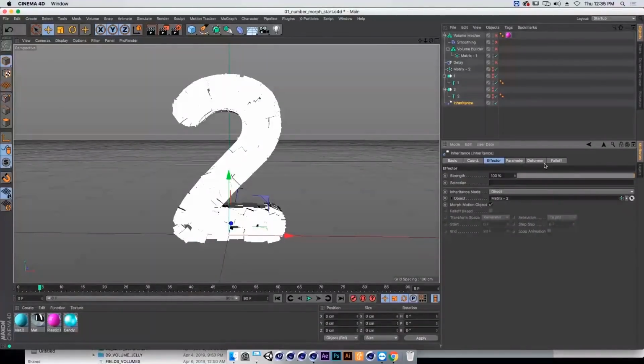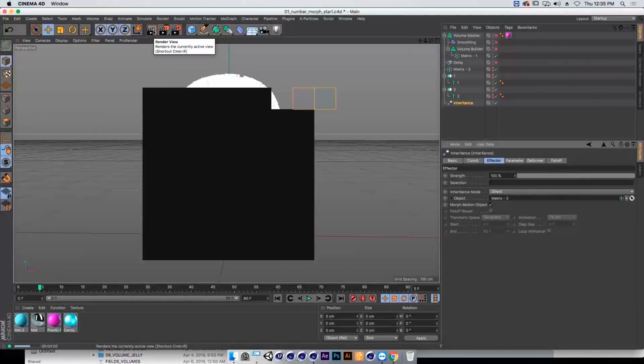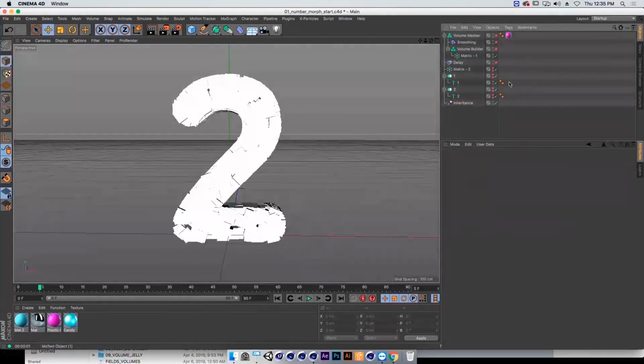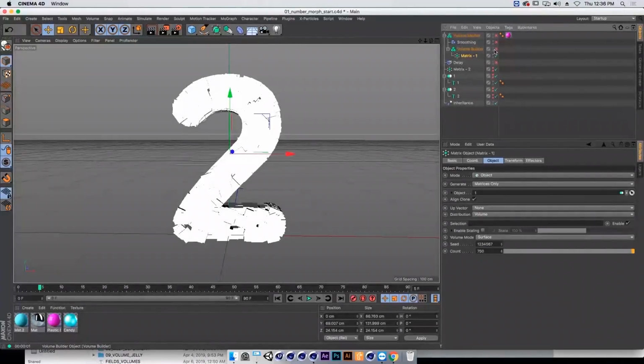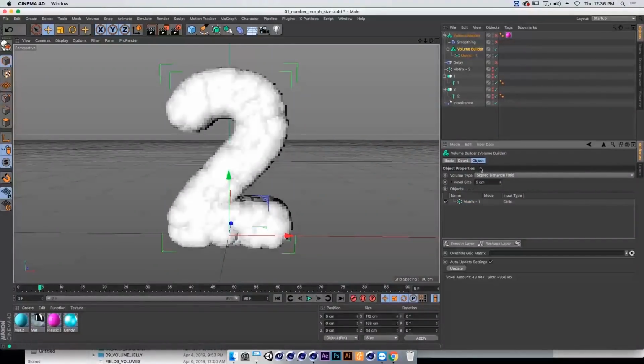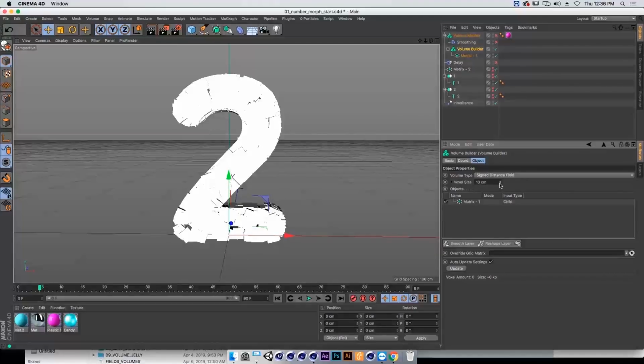So basically, what we need to do now is, right at this moment, we have nothing. We got nothing here, folks, because we just have matrices, and they don't render. So to build meshes from our matrix objects or our matrices, we're going to throw that matrix into a volume builder, okay? And one important thing to do, let me just delete this, and let's just get back to our initial state.